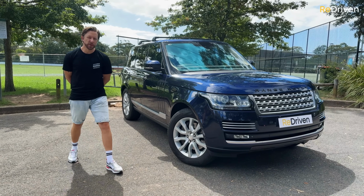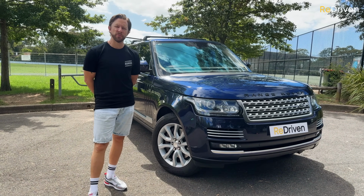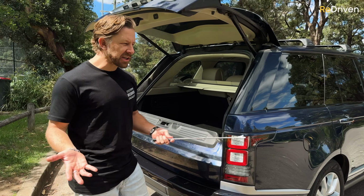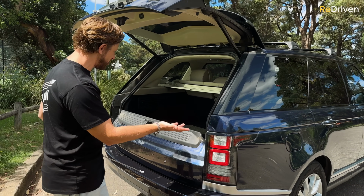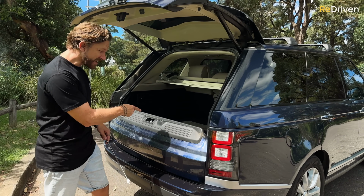Okay, the section of the video that we've all been waiting for, unless you own one of these things. What goes wrong with them? Let's start with the exterior and electronics. Basically, if it has electricity running to it somewhere, there will be an owner that has had a problem with it. As I mentioned before, this car has a problem with the powered tailgate dropping down. That's a really common problem.